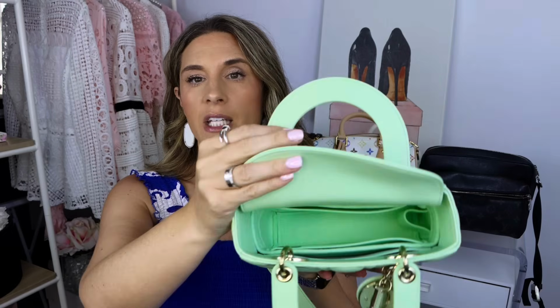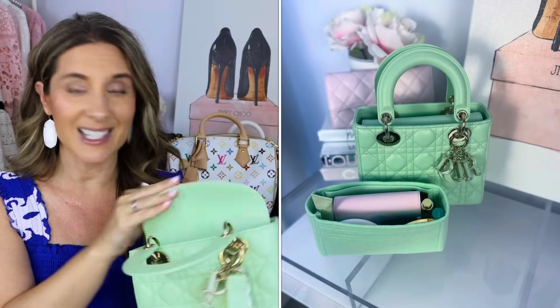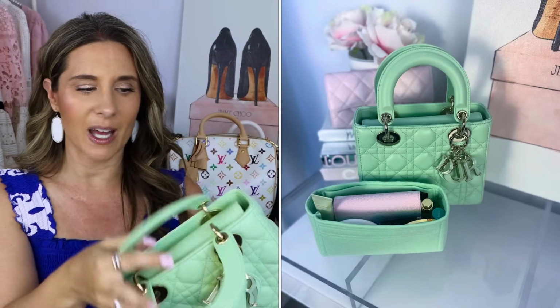But on the inside, I do have a Zumoni organizer, and I was able to find the exact shade to match, so I was very excited about it. But this is just a beautiful bag. I wear this a lot for special occasions, or if I have a dress that matches. I actually just picked up the prettiest dress. I'll put a picture up on the screen. I'm so excited to get it. I'll link it down below if you're interested, but I think it's going to pair really nicely with this bag.